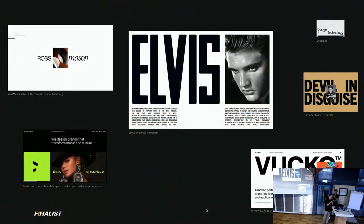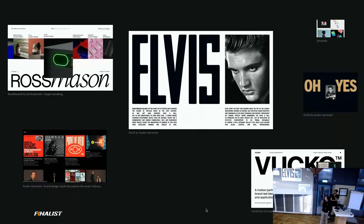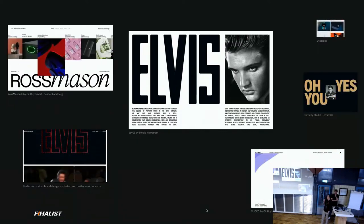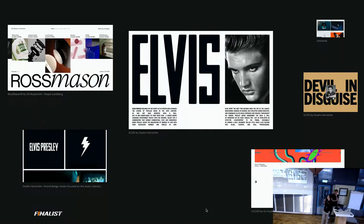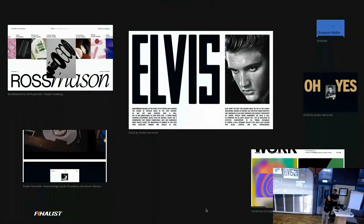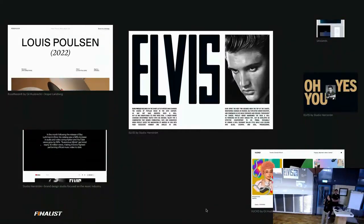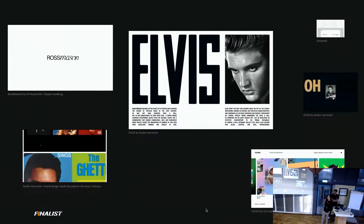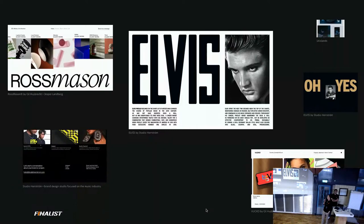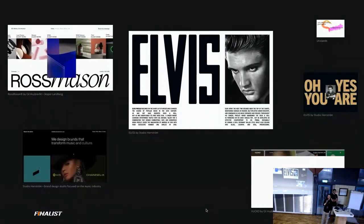This is some reference of graphic design by Gail Huibrecht and Studio Herström. These are some of my favorite digital designers. I really like that the graphics are more bold, more like magazines how they were in the 50s. They are really interactive, there's really much going on, but balanced. And I always wanted to make these kind of things, but I didn't know how.